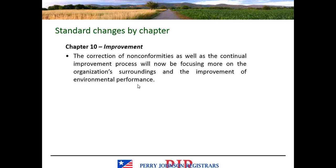So Chapter 10 here, improvement. This is, as I mentioned before, one of the new requirements. So it's not, again, continual improvement of your management system. It's showing continual improvement of your environmental performance. One of the probably easiest ways to demonstrate that is through your objectives and targets. Setting objectives and targets around those significant aspects and showing improvement on those objectives will then result in continual improvement of your environmental performance.